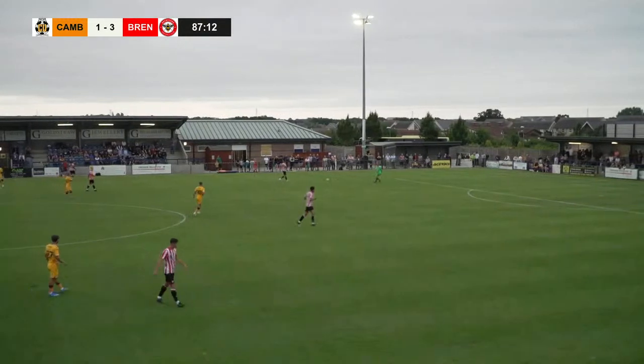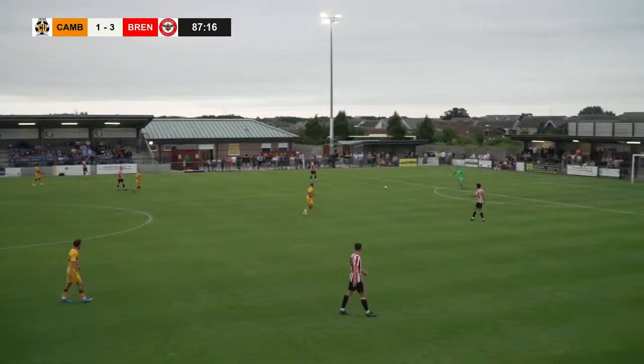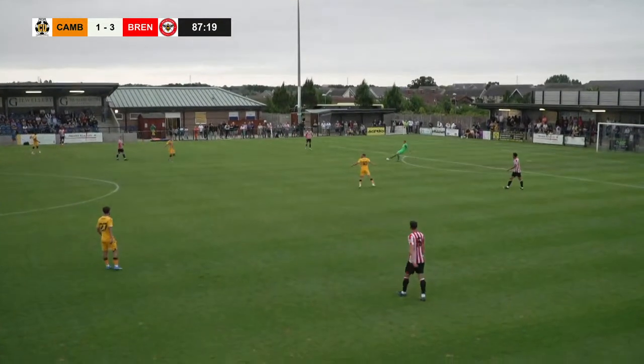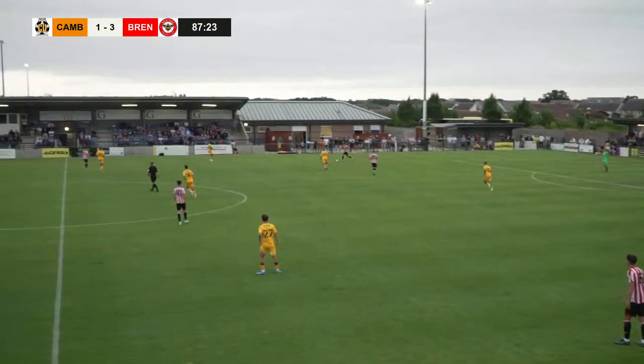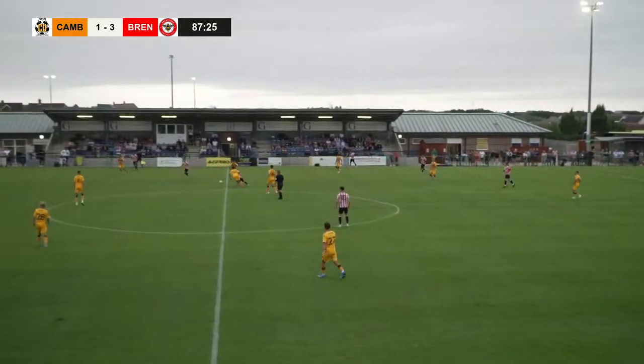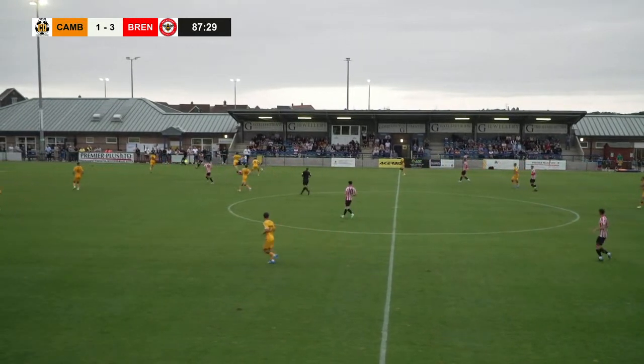Nice, good pressing there from Brentford. Yeah, just lacking a couple of options now, I think, as you come in late. Still want to play, obviously, fair play to them. Credit to Cambridge, still want to play, but I think, yeah, just unfortunately not got the options to play into midfield, so they're trying to go over the top. And like I say, with those centre-backs nice and high, there's not the space to play into.